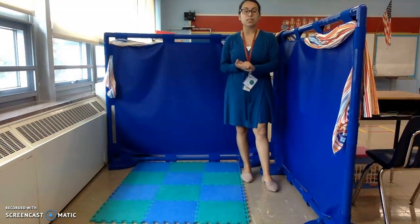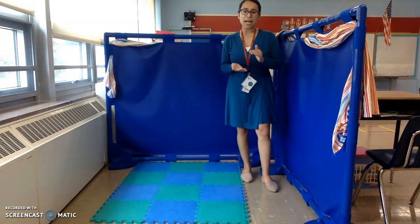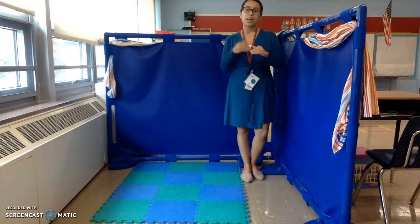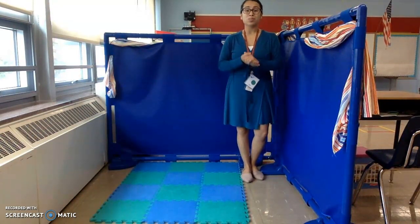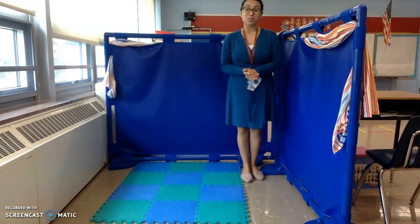We also have some sensory toys, squishy things, sand timers, nesting dolls, different things to help the students feel nice and calm and be able to come back to class ready to learn. So this is a really awesome space. There's plenty of functions for it, and we're really excited to have this room this year.